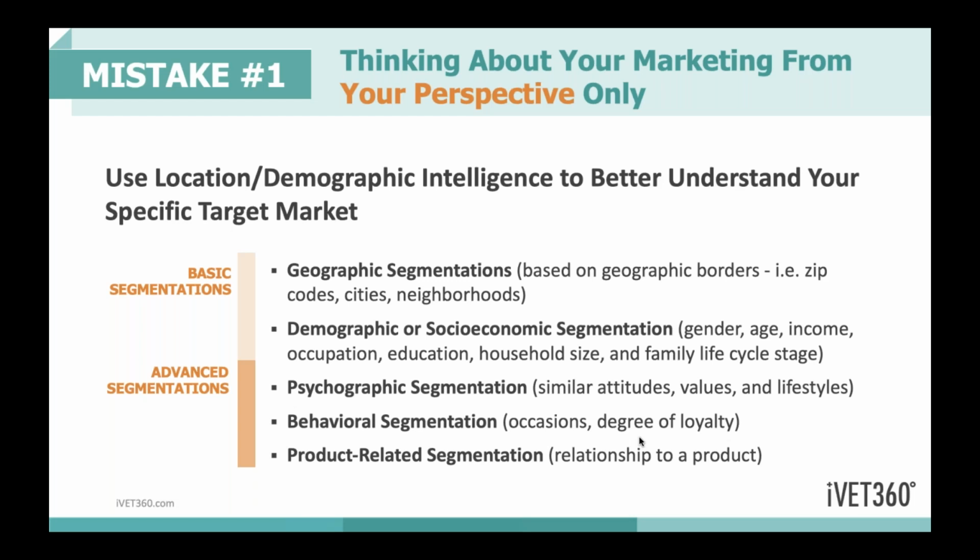Are you a dual income, no kids? Are you a family of 4? Are you empty nesters? These are all going to give you a better idea of where you should be targeting those efforts. If you can and have the ability, you can dive in even further. You can look at psychographic segmentation, so grouping clients with similar attitudes, values, and lifestyles. You can look at behavioral segmentations, right? How loyal are they to your practice?